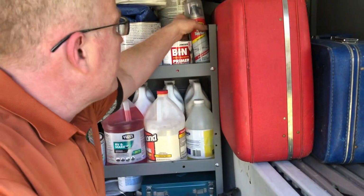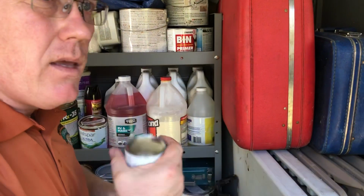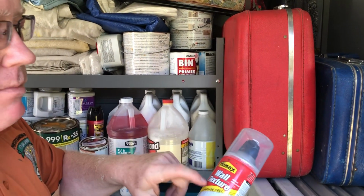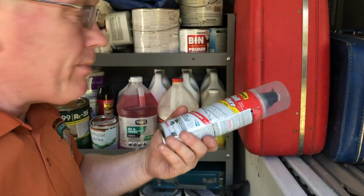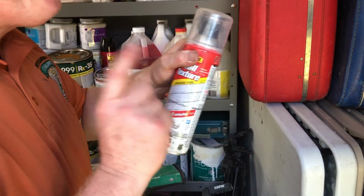Oftentimes you'll have a need for replacing texture on a wall because the customer doesn't like the way the adjacent wall looks. I don't recommend you doing texture with Homax cans like this. It's 18 bucks. But if you don't want to set up a compressor and get your hopper out, this is the way to go for a wallpaper hanger.